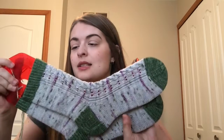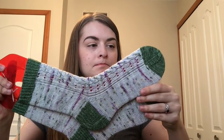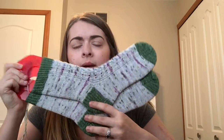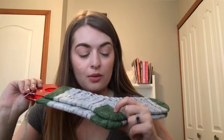But I cast on 64 stitches for these. It's a 1x1 twisted rib. I used 2.25 millimeter needles, US ones. Used the toe decrease that's in the pattern. I think it's just a basic wedge toe. The one thing I did different, I think it was called for to do 16 repeats for the heel flap. I did 15. I wish I would have done 16.